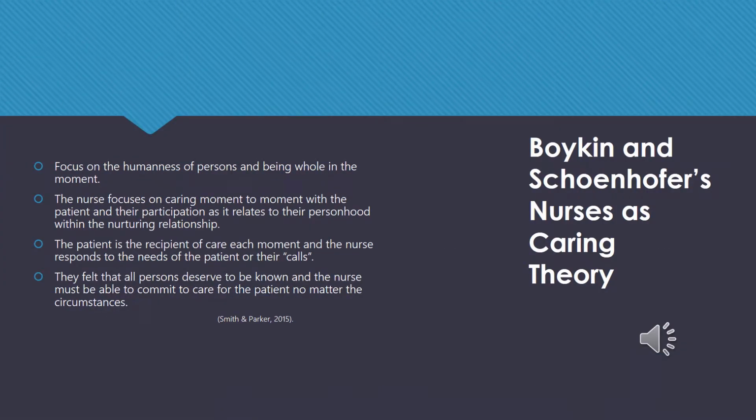The nursing theory that is the foundation for the evidence-based improvement project is Boykin and Schoenhofer's nurses as caring theory. It focuses on the humanness of persons and being whole in the moment. The nurse focuses on caring moment to moment with the patient and their participation as it relates to their personhood within the nursing relationship. The patient is the recipient of care each moment, and the nurse responds to the patient's individual needs. They also felt that the person deserves to be known, and the nurse must be able to commit to care for this patient no matter the circumstances.